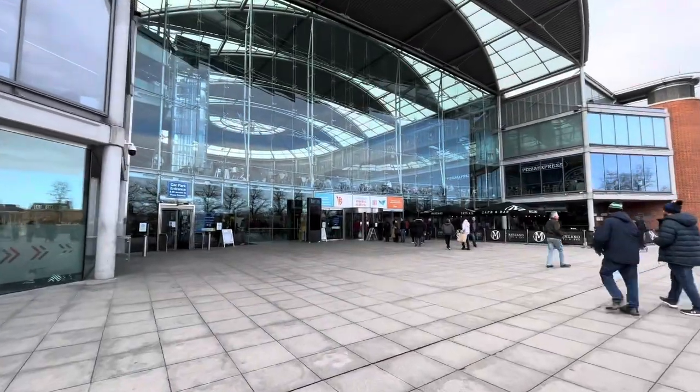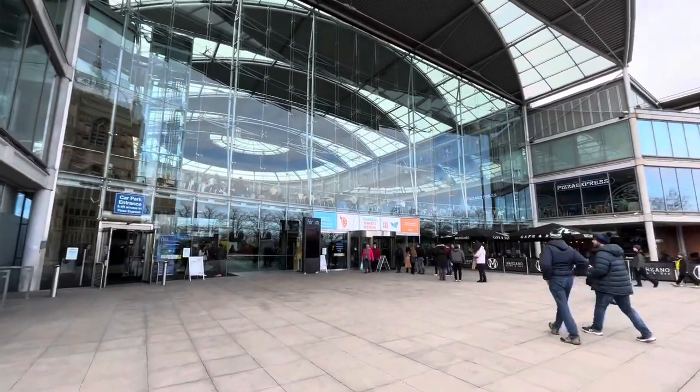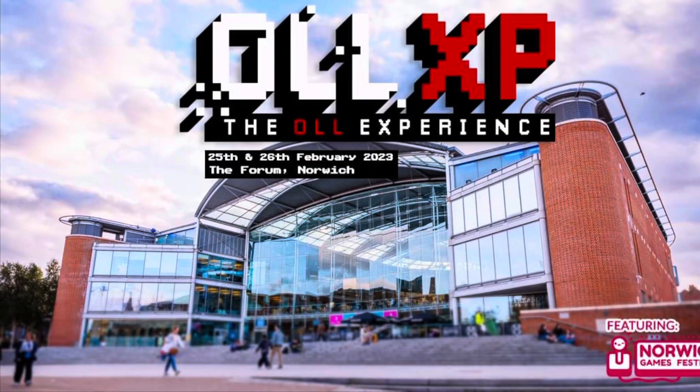Our first stop this time was the OLL Experience, hosted by OLL Games. OLL XP is a free entry weekend packed with exciting gaming experiences and showcases. Supported by the Norwich Games Festival and the best gaming communities around the city, the weekend will be celebrating all aspects of the local games industry, including talks by industry professionals, video edit and live streaming tutorial sessions, esports events, colleges and universities so you can really get into the gaming market, and also they'll be selling. So we are looking for platinum games at this new experience for Norwich.